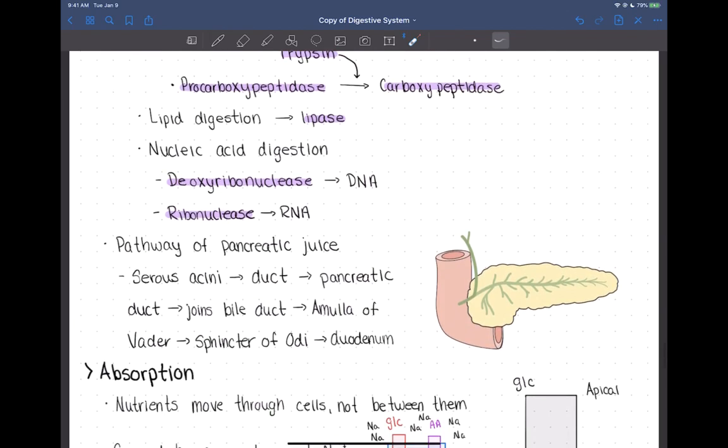Okay. And then lastly, we have enzymes in pancreatic juice to digest nucleic acids. All right, so this is DNA and RNA. The enzyme that digests DNA is called deoxyribonuclease, right? That digests deoxyribonucleic acids. And then we have ribonuclease, which digests RNA, right? Ribonucleic acids. Okay, so those are the enzymes.